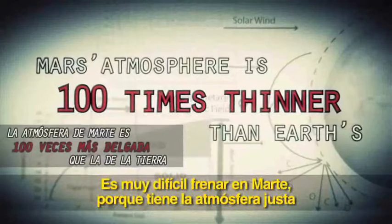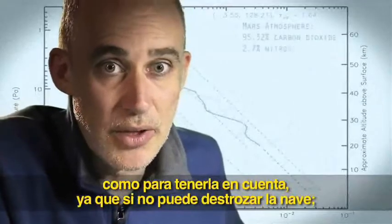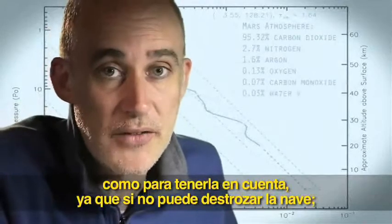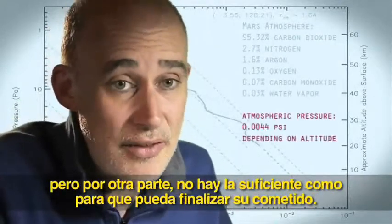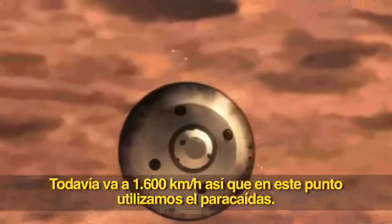Mars is actually really hard to slow down because it has just enough atmosphere that you have to deal with it. Otherwise, it will destroy your spacecraft. On the other hand, it doesn't have enough atmosphere to finish the job. We're still going about 1,000 miles an hour.